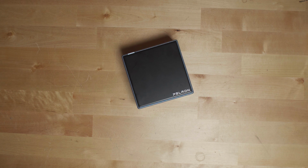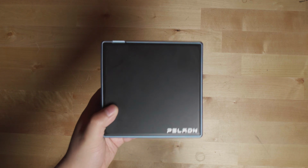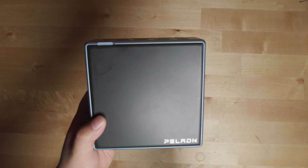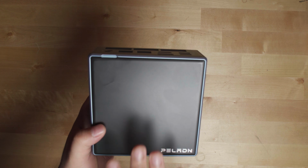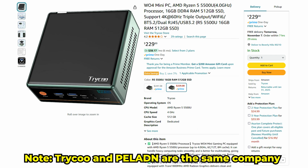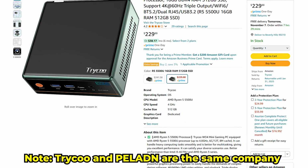And it's starting to hit some price points that make it a very compelling option, especially when you consider what its competition is in terms of price. See, even though the Ryzen 5 5500U at this point is going on almost 5 years old, it still holds up in today's market, especially because of the price point that it comes in at. This system you can buy right now for $230.